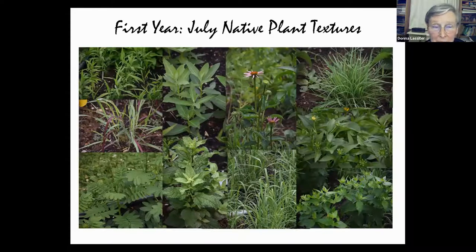These are the textures. I took pictures of some individual plants, and again, I was very, very surprised that there were just marvelous textures. Hardly anything was blooming yet, but the textures were wonderful. And the grasses, especially the grasses, added a different kind of texture. The perennials are like bold, broad textures, and the grasses are very fine and spiky, and it makes a lot of textural interest in the garden, even when the flowers are not blooming.